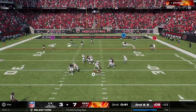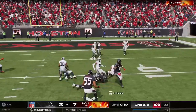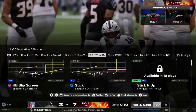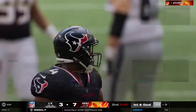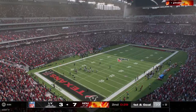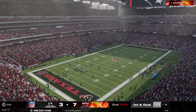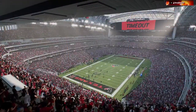Back to throw. Mason. Open man is Myers. And he gets it inside the 10 to the 9. Sets him up nicely. 1st and goal. It was a pickup of 14. And this has been a nice answer to the touchdown drive against them a few minutes ago because they've come out and reestablished the tempo. A nice throw there, and they're putting together a very strong drive as a response.